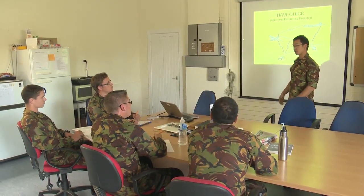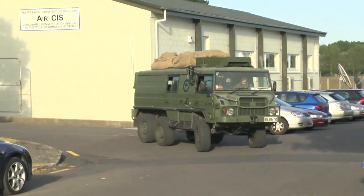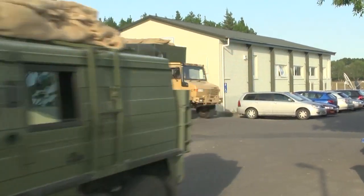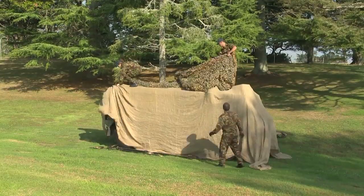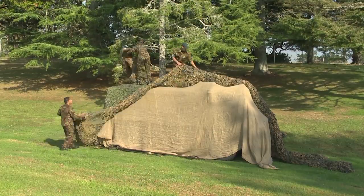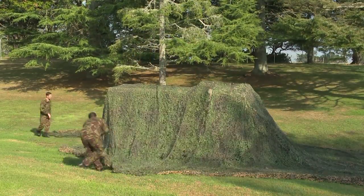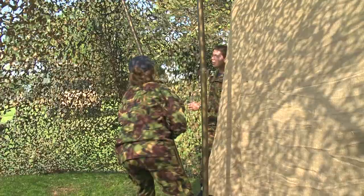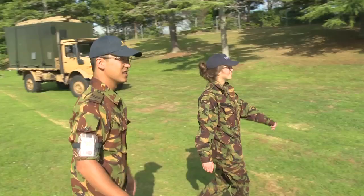Well, Aaron's looking after his team, delivering a detailed brief for a training exercise where all three arms of the forces will be able to talk to each other. Our role in that is to provide the equipment and the transmission medium so we can communicate with all the people that we need to talk to. To be a good CIS technician, you need to be energetic, active, enthusiastic, and just willing to learn new things.